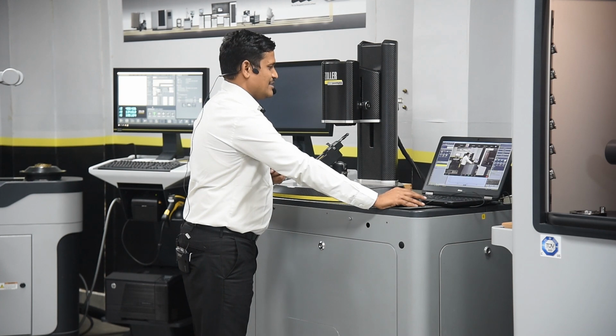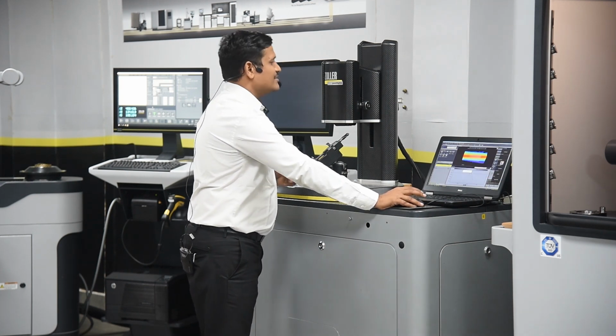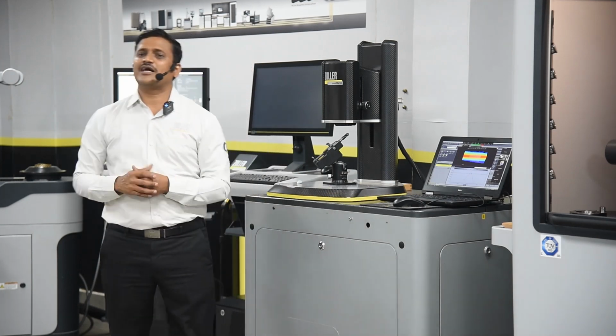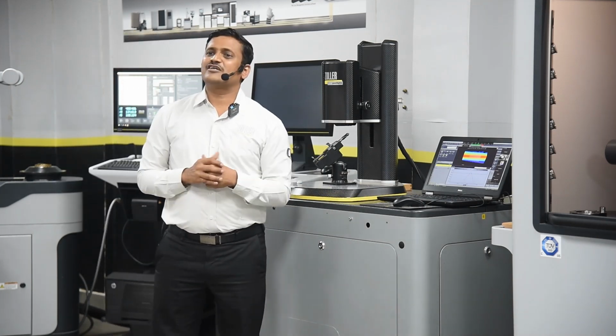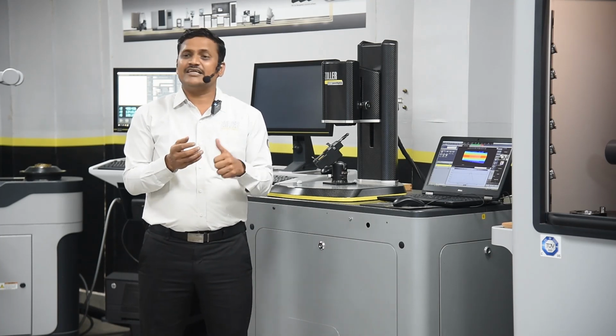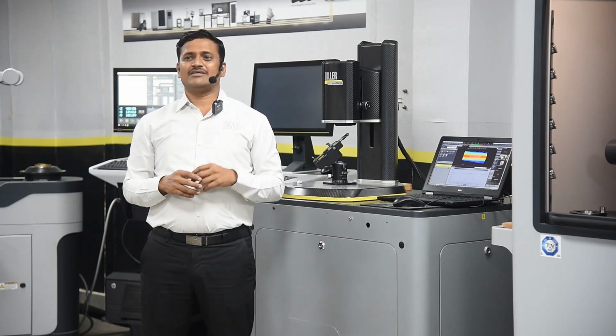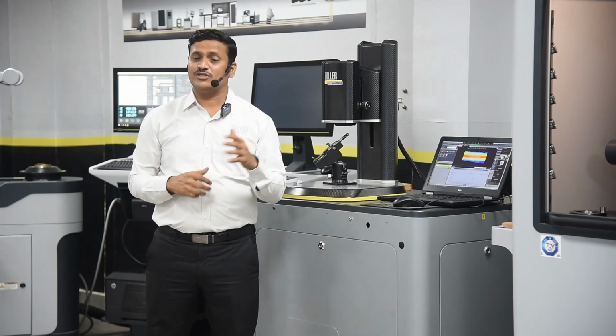I'll quickly share the next screen, which is really a crucial part for every manufacturer. We made a 100% good tool, but again we faced some challenges regarding the performance of the tool, or some other factors, which might be the finish, or might be some other objectives.